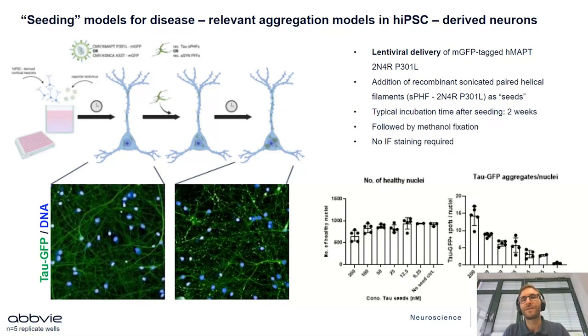These iPSC-derived cortical neurons are transduced lentivirally with a GFP-tagged tau carrying the aggregation-prone P301L mutation. Then, upon the addition of recombinant sonicated paired helical filaments, SPHFs, as tau seeds, after roughly 2 weeks incubation time, followed by methanol fixation to remove the soluble tau protein, you can very nicely see, observe, and count these tau aggregates which are formed.